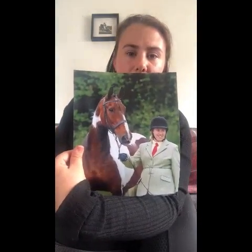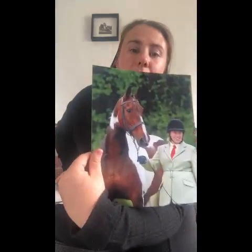So this is the first one. This is me and Quinn at a show. Oh, you can't even see, he's not even grey in it. I think this is from a 2016 picture, but I really liked it. I thought he looked absolutely stunning in it. So here's the picture of him.